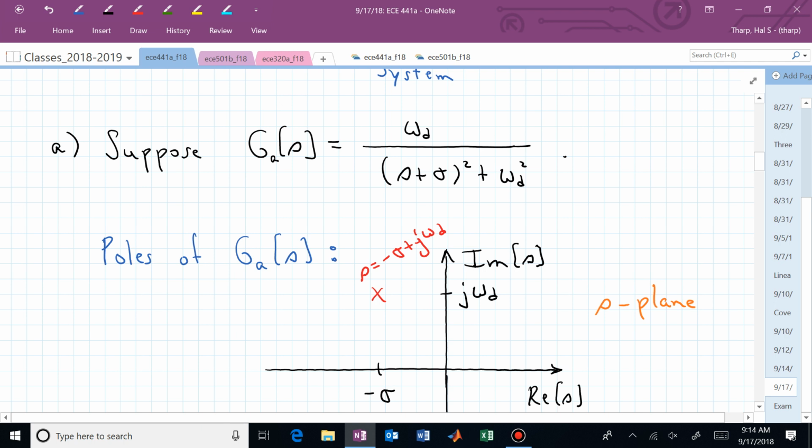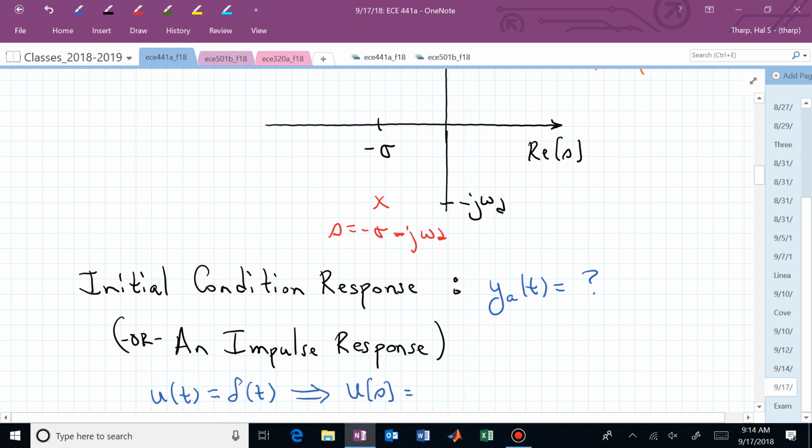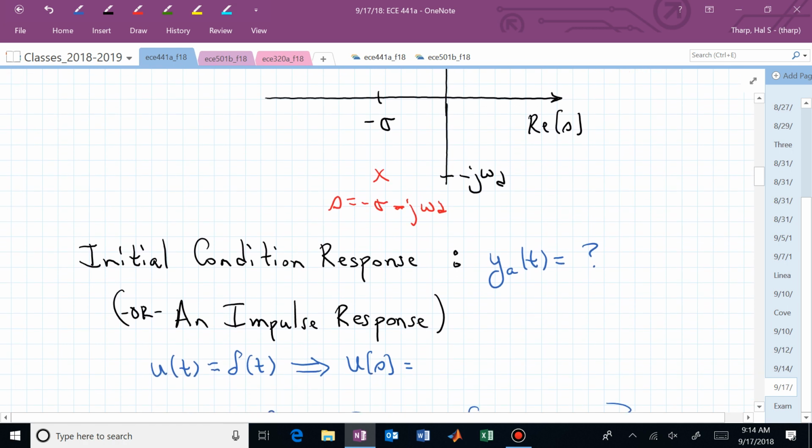Now, you can also produce the same type of response by hitting this system with an impulse. I like to think about an impulse response. You go, well, that's an infinite magnitude. Well, really what the impulse response is doing is it's energizing instantly your energy storage elements in your system. And then what's it do? That impulse only happens at 0, and then it's gone. So it's now energized your system, and you're now watching what happens after you've energized these energy storage elements. So essentially, it's like an initial condition response. That's why I'm saying underneath this initial condition response, or an impulse response. You hit that system with an impulse and watch it perform.